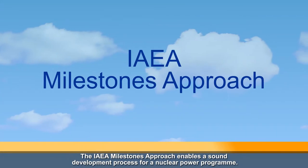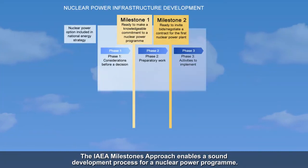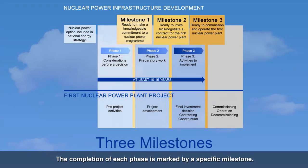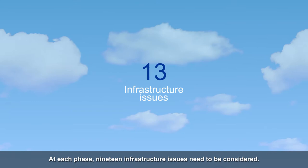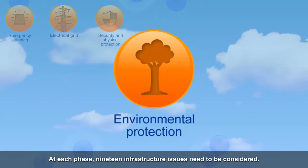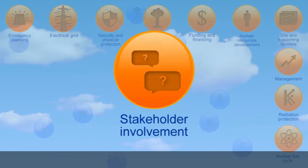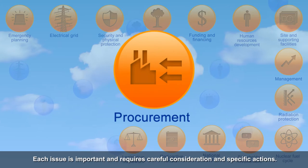The IAEA Milestones Approach enables a sound development process for a nuclear power program. It is a phased, comprehensive method. The completion of each phase is marked by a specific milestone. At each phase, 19 infrastructure issues need to be considered. Each issue is important and requires careful consideration and specific actions.